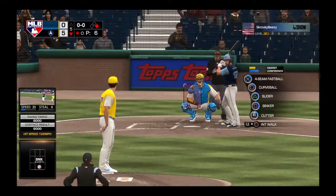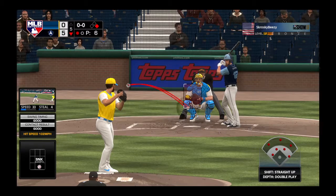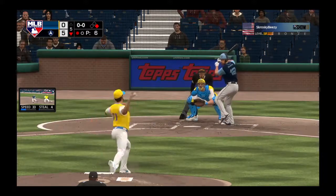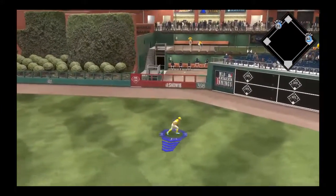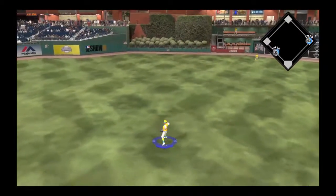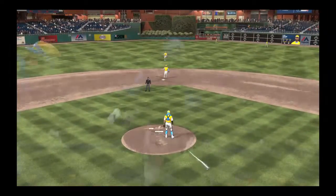Digging in once again, Paul DeYoung. He's bounced out and flown out in his first 2 plate appearances. Ready to deliver. Here's the first pitch. Back up the middle and in for a base hit. They'll extend their lead here as the runner scores from first.